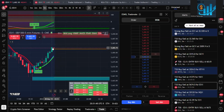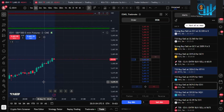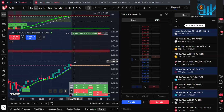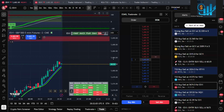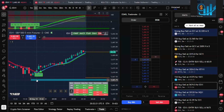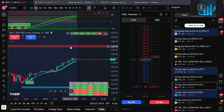From this level, it went all the way to this level. All you are looking for is that it touches the support, and you get a buy. That is a good opportunity. Or if it touches the sell zone, you should get a sell. Only take those signals.